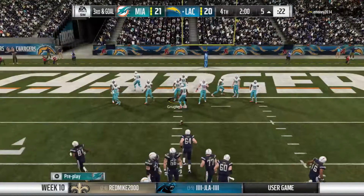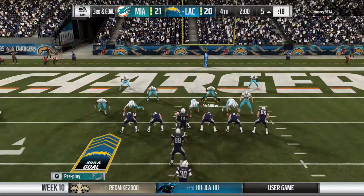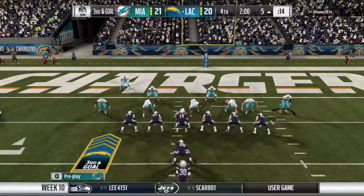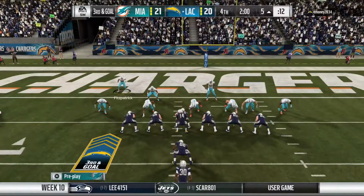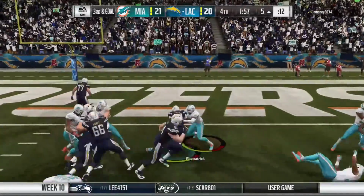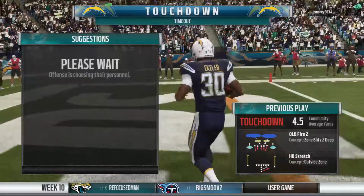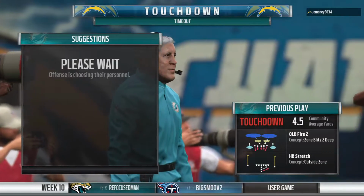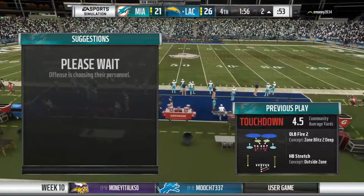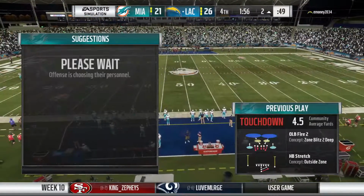A lot of tired bodies on that field, but this is a big play, third and goal. Now a handoff looking right. And he will get in across the chalk for a Chargers touchdown. A great effort there. His second touchdown of the night. And the Chargers have taken the lead here in the fourth quarter.